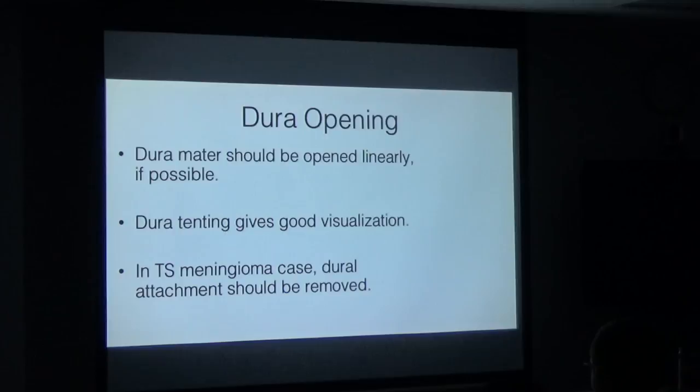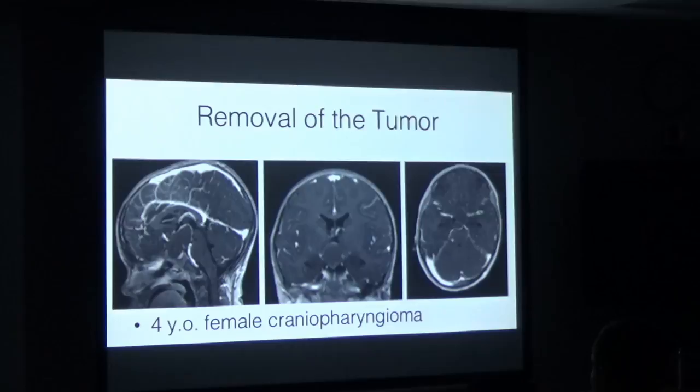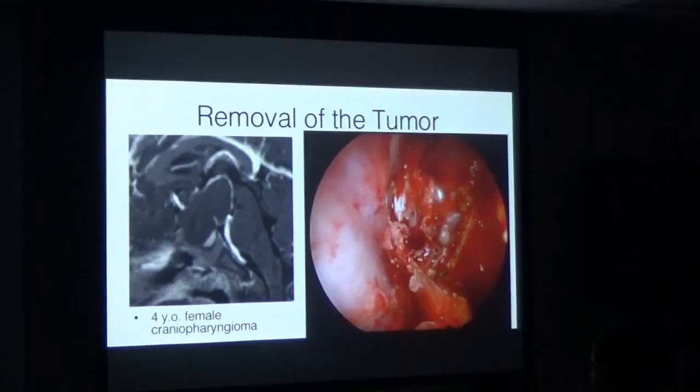And dural opening is important, I think. I usually open the dura in a T shape, as Dr. Watanabe said. And sometimes I have to remove the dura in the transsphenoidal meningioma case; the attachment should be removed. I'll show you some cases. This 4-year-old female had a relatively big craniopharyngioma. This patient had a conchal type sphenoid sinus. We have to drill it.